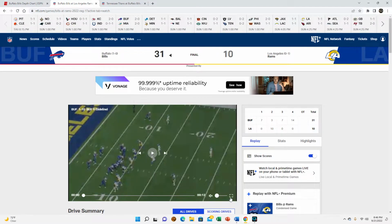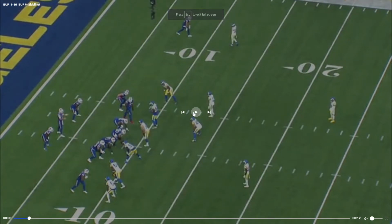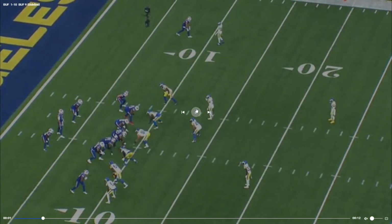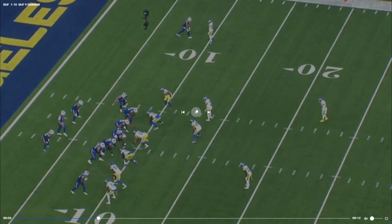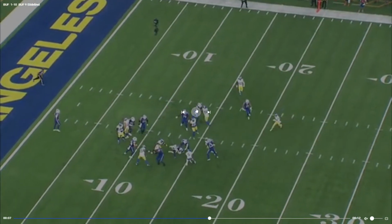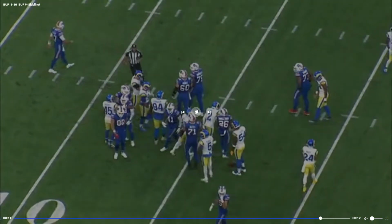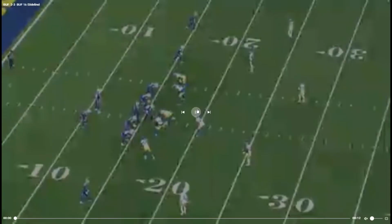Xavier Howard cleaned it up at the end, but if he had trouble with Rashod Bateman, Stefon Diggs is going to give him some issues. Rashod Bateman's a good receiver, but he's not Stefon Diggs yet. At least not at this point.